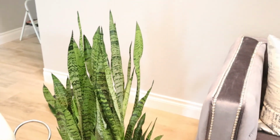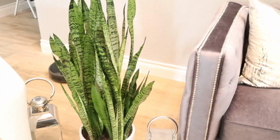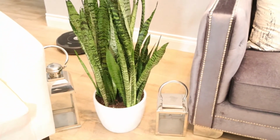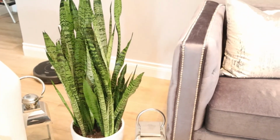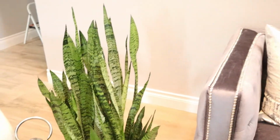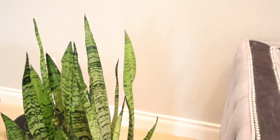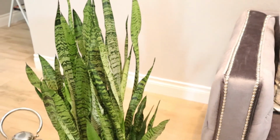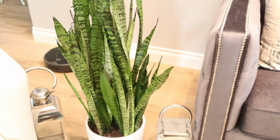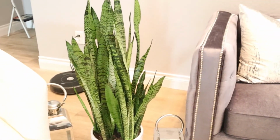Next here we have Sam. Sam is a snake plant, or a sansevieria. I picked him up about 2 years ago. He is doing really well, growing, staying green. And this is a plant that really does not need a lot. I think I maybe water Sam about every 2 weeks, and he is doing very, very well. He also gets a little indirect light from that west facing window. So that's Sam, the snake plant, or Sansevieria.